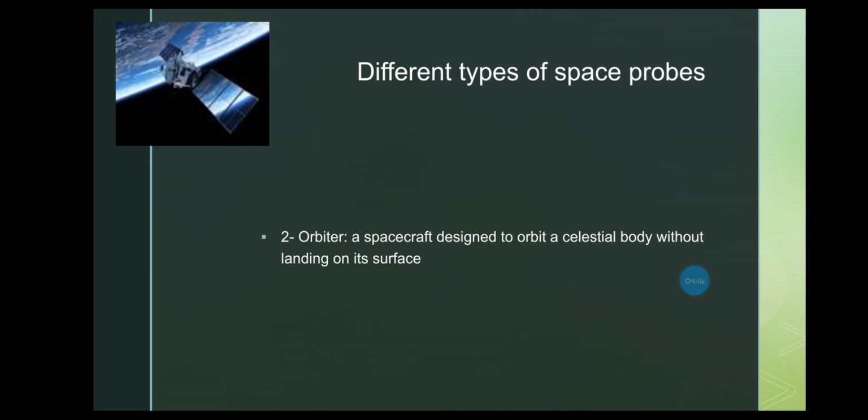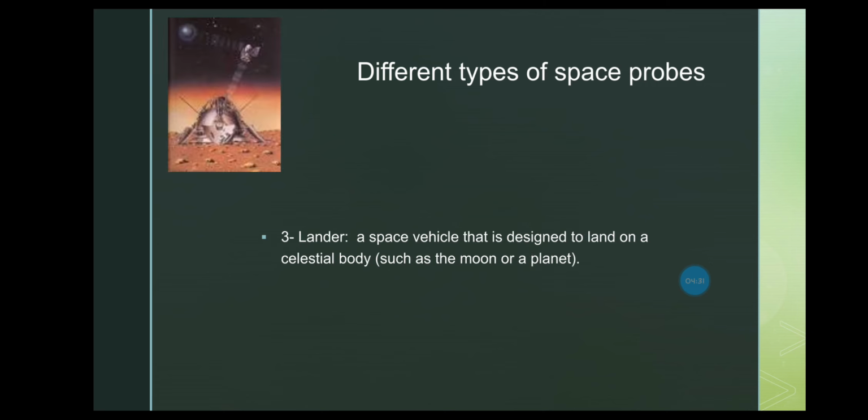The second type is the orbiter, and as its name says, it's a spacecraft designed to orbit a celestial body without landing on its surface. Whereas the last type of space probe is a lander. It's a space vehicle that is designed to land on a celestial body, such as the moon or a planet.